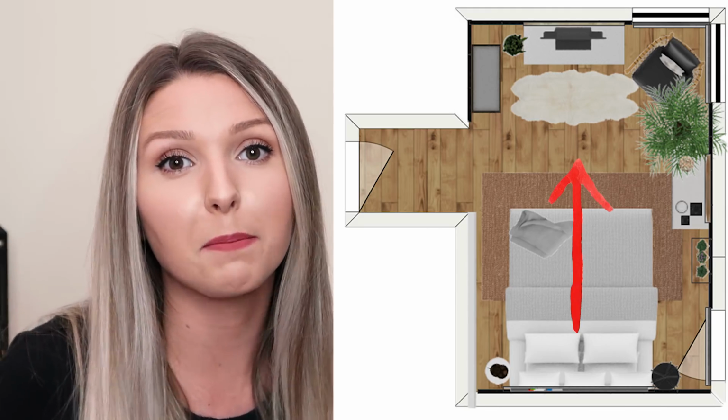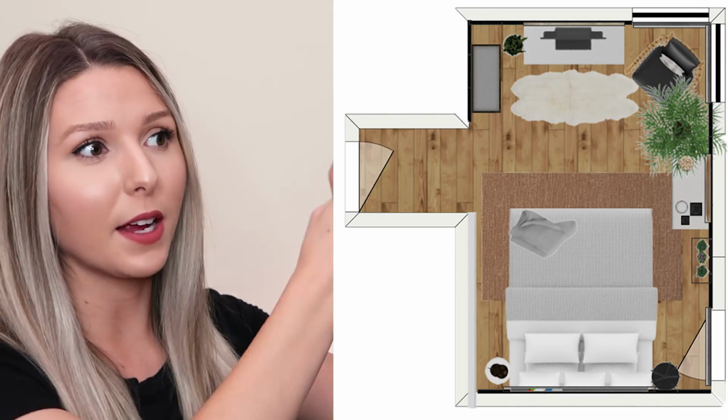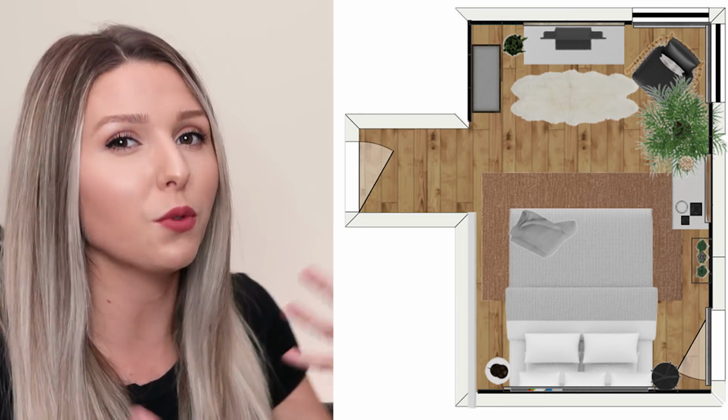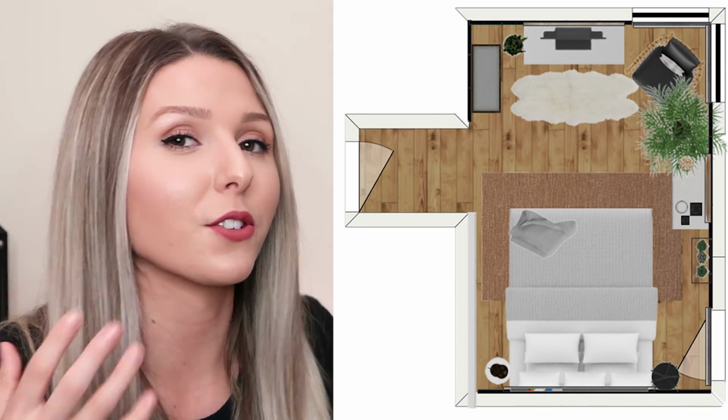You know, you can watch TV in bed. That's really cozy. Watch Netflix, whatever you want to do. But I feel like that really helps make the space really cozy because you can use it like a living room, like a bedroom. You know, there's a lot of purpose going on in here, so I really love that.